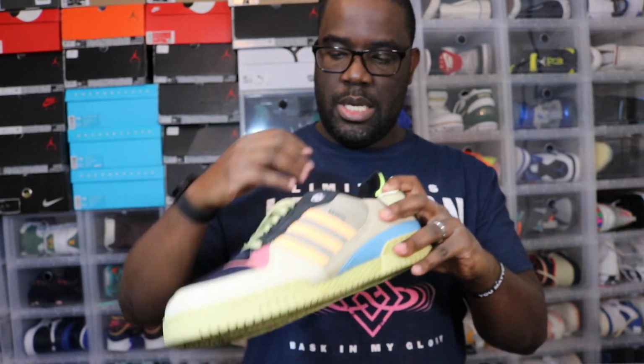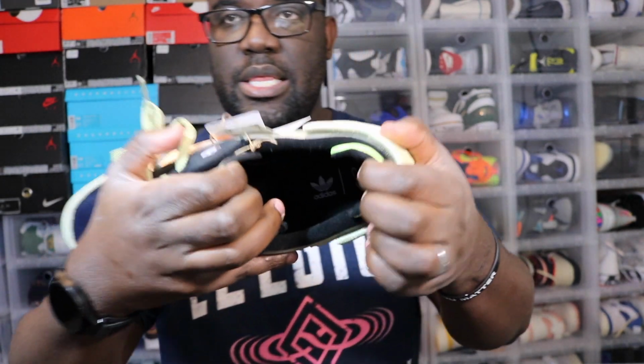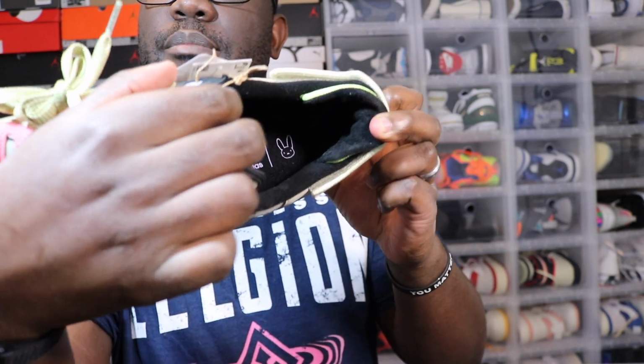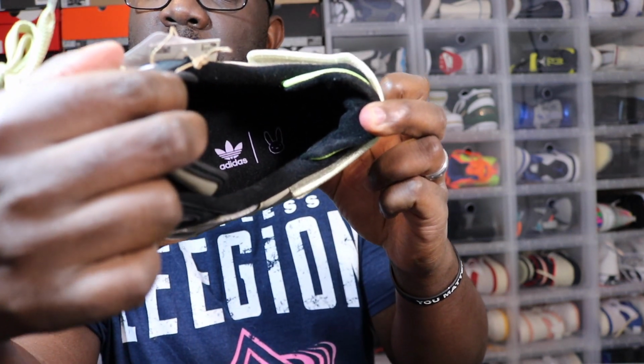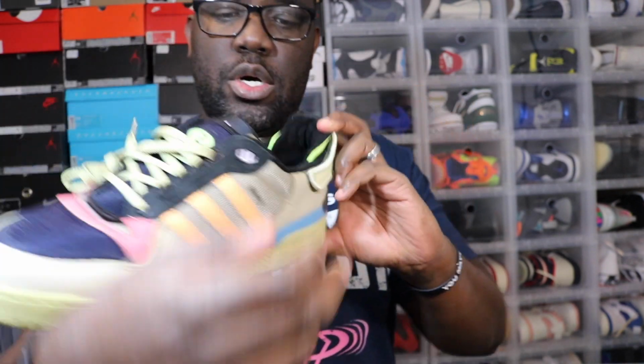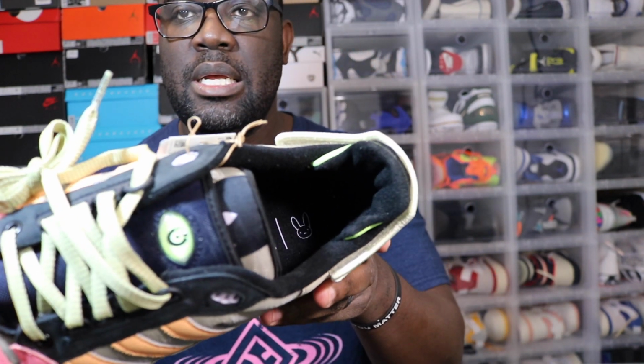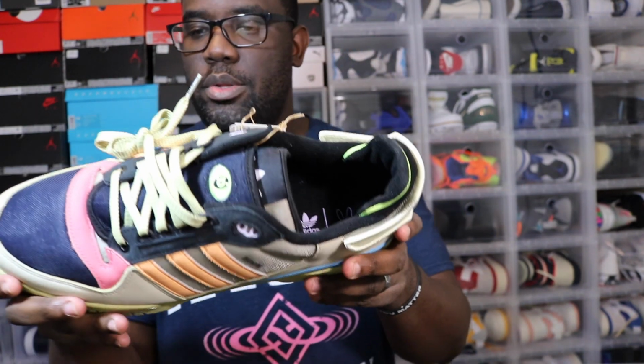All right. This, of course, this tag is your size tagging. I haven't cut it off yet, but that's your size tagging. And then on the inside there, you can see you have your Bad Bunny and Adidas logos on the insole. Black insole with the purple Adidas and Bad Bunny logo there.